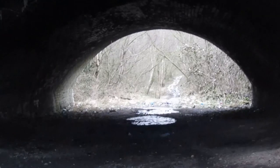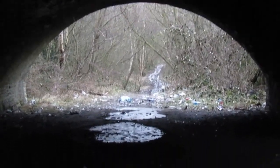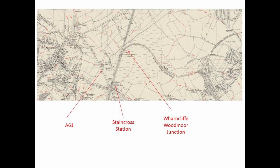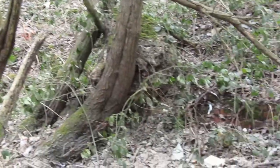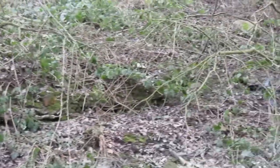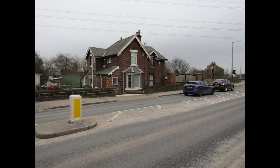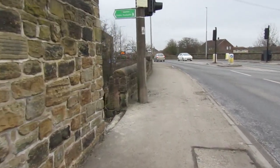As we pass under Wakefield Road, we enter the site of Staincross and Mapplewell Station. There are a few platform remains, but very little. The station house survives here and is now a private residence. The former station approach is now a public footpath.